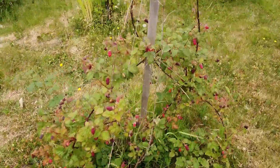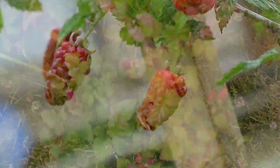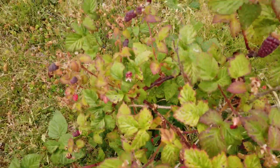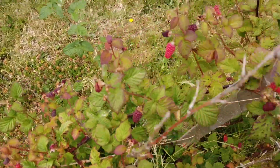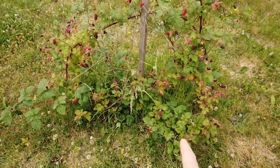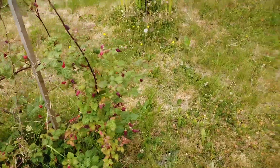My tayberry, you can see, has lots and lots of tayberries. I think it got too hot and I didn't have quite enough water to it because I'm doing drip. So I'm still figuring out how much water everything really needs. But this had 3 times the amount of berries, maybe even more, than what's on here right now. I've just been eating them like crazy.